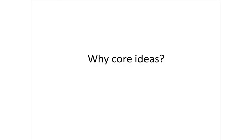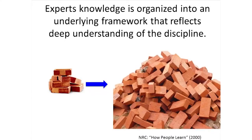The first one is core ideas. Why core ideas? What do we mean when we say core ideas, and where does this come from? It comes from the large literature base that we have now, that we know that experts' knowledge is organized into an underlying framework that's different than beginners'. It reflects a deep understanding of the discipline, and it's contextualized and coherent, and it allows experts to use their knowledge in new ways.